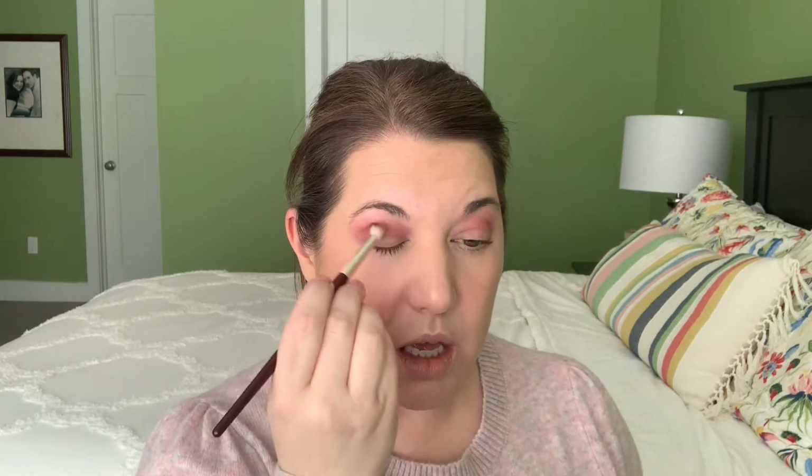I love Natasha Denona eyeshadows, especially when they perform the way I expect them to, and this is definitely no different. I think this is going to look really nice with the pink shirt I have on right now.